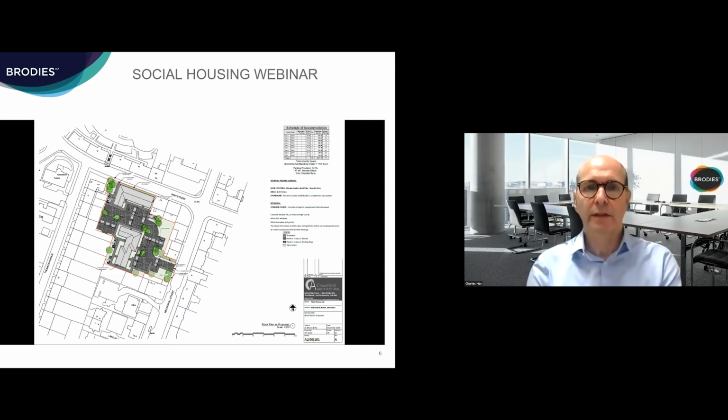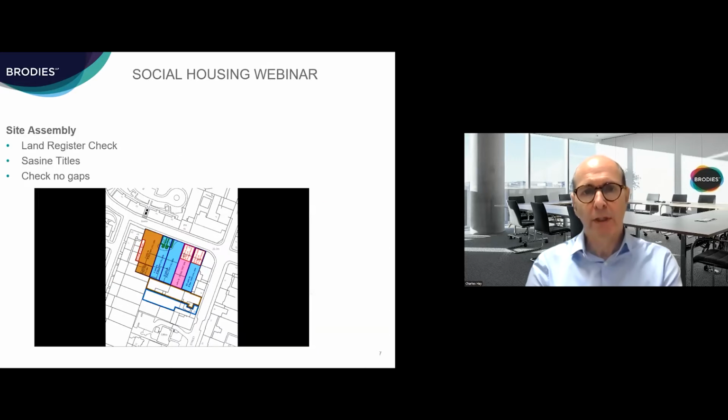Now, this plan that is on the screen just now is a layout plan for a development that a client of mine was doing in Johnstone. And if we move on to the next slide, you will see that this is a plan showing the underlying titles here. Now, this was a plan that was prepared by Land Ownership Scotland at our request, because we knew that the site here, having done an initial overlay, included areas that were not registered and areas that were registered. So the areas to the south, the areas delineated blue, and I think perhaps red, my colours might be a bit mixed up there, were land registered titles. So we pulled off the copy title sheets as far as those titles were concerned.